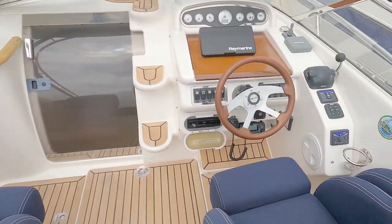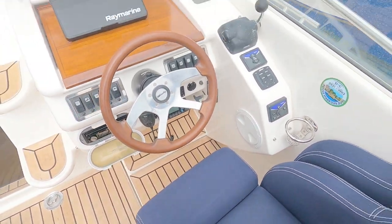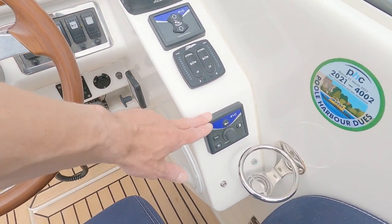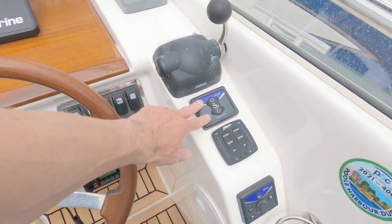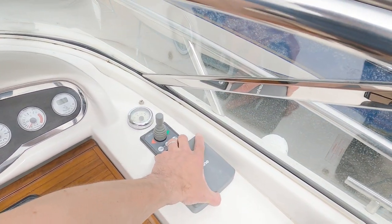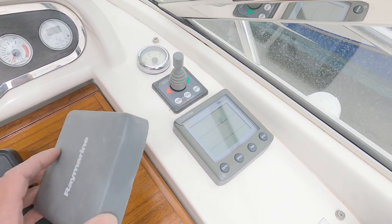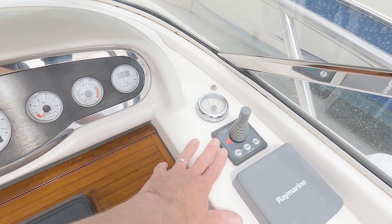So back to the helm seat, swivelable helm seat, lift up bolster as you would expect. And then over here we have the electronic controls for the EVC system for the Volvo Penta engine. Trim tabs, leg up and down, so that lifts the stern drive up and down. Electronic engine controllers, and that's a Tri-Data, I would imagine. So yeah, there you go, that gives you information on speed, log and depth. Lovely to see the bow thruster. We had a look at that outside.